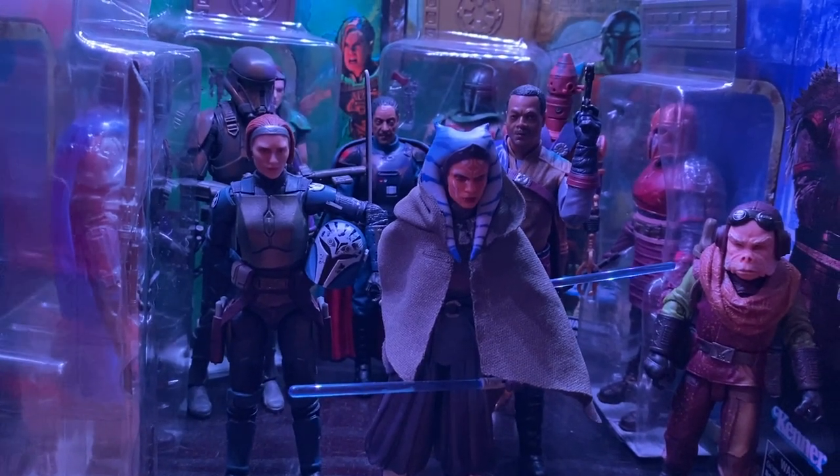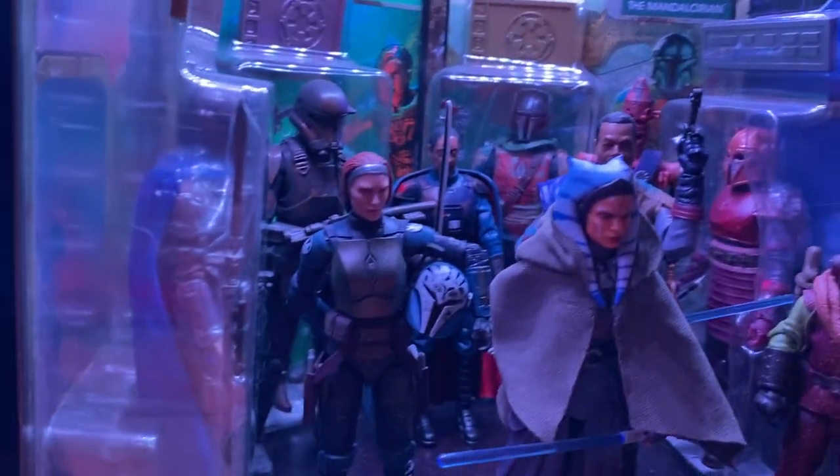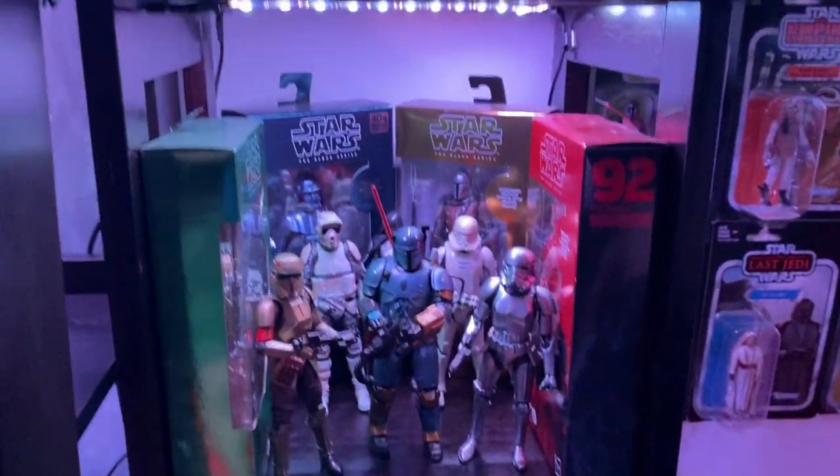But there were some cool figures. I mean, the Ahsoka's cool, all the Mandos are cool. I love that armor. And I thought the Bo-Katan was pretty sweet too. So that's my credit collection, my carbonized collection, and my holidays.